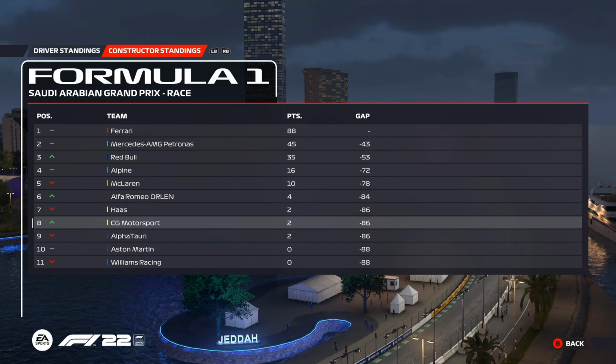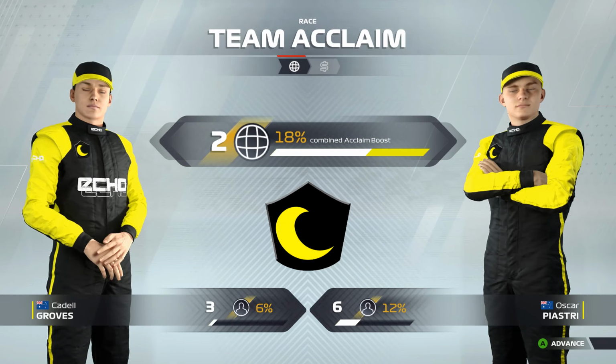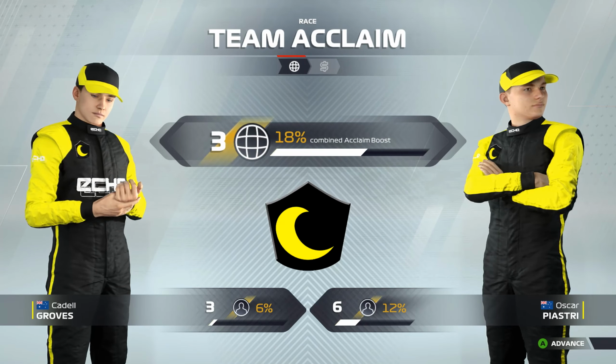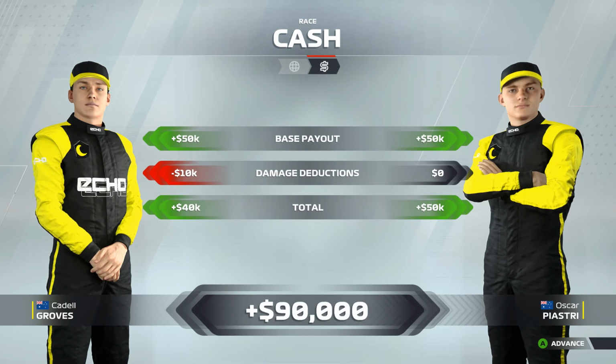Honestly, getting points at just any race is going to be a very tough ask. There are going to be tracks where the AI are going to be strong, Silverstone being one of them. I don't know what other tracks they're strong at, but we've got a long road ahead of us, and hopefully upgrades and whatever else can get us there.